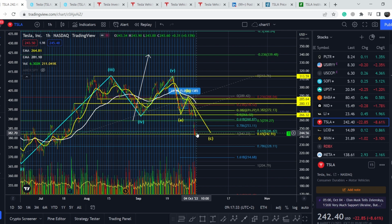So, what should we expect next from the technical standpoint? I will show you in just several minutes. And for now, let's continue with the fundamental news. What was the reason for this harsh movement to the downside?